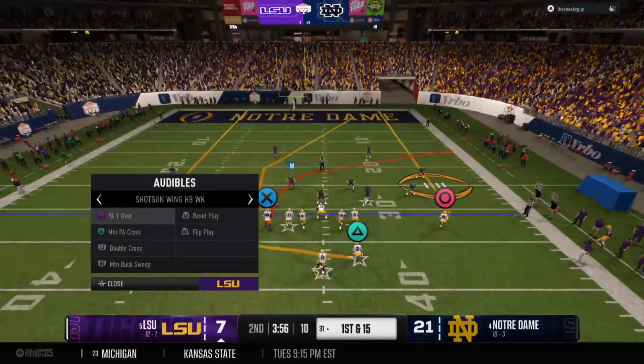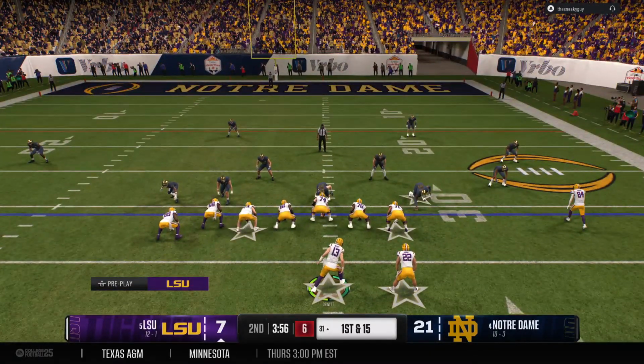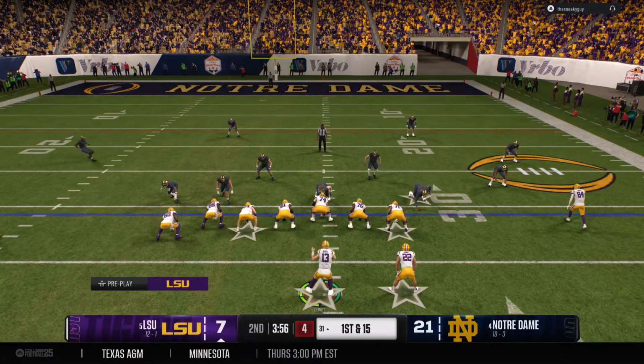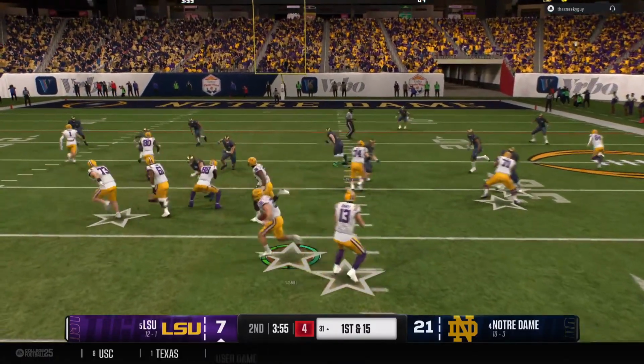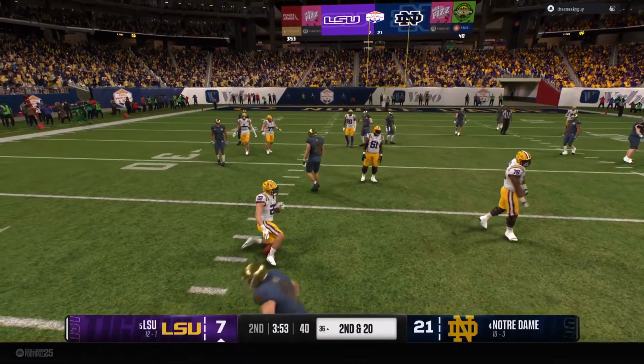Offense shoots itself in the foot. It's 1st and 15. Pre-snap motion from the offense. And here's the handoff. And they'll tackle him for a loss of 5 yards.